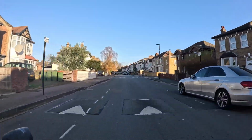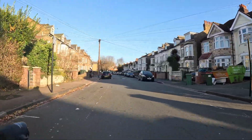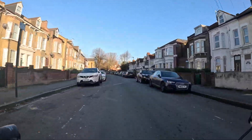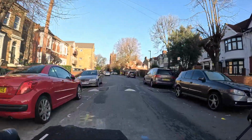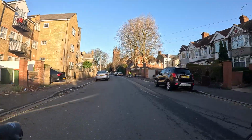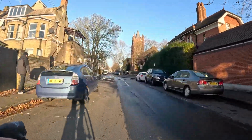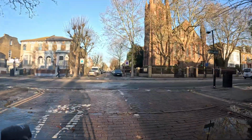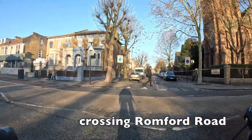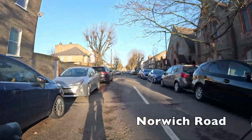I did get a bit of pushback when I said this before on the channel, but I actually think Newham Council is doing quite a good job when it comes to cycling. They have a rolling programme of LTNs, including this one, which puts them in a relatively select few boroughs, and they're also building a lot of protected cycle lanes. That includes one on Romford Road, which we're just crossing here. This whole junction will have protected lanes, including leading into Marjorie Park Road and Norwich Road.